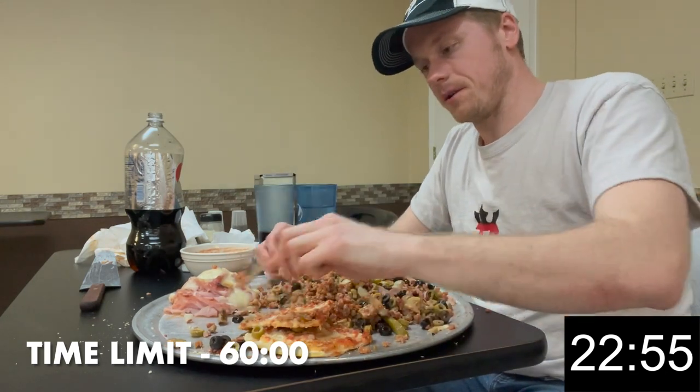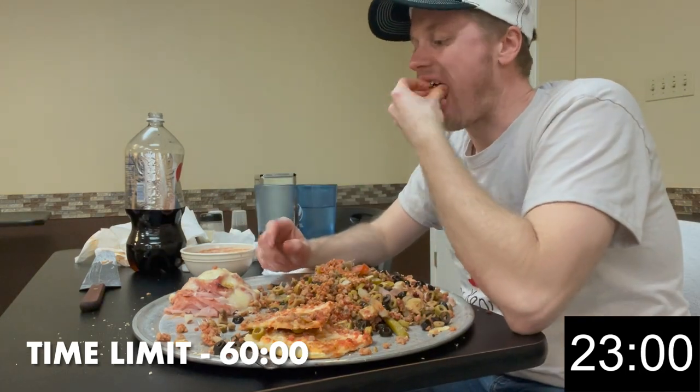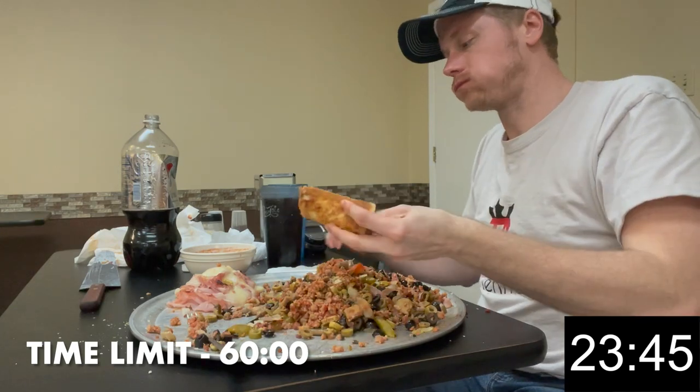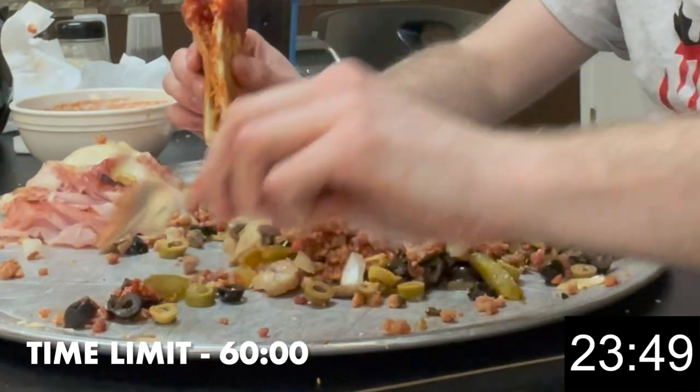I had 1 hour to do this, and going into this, I had done some research. I'd watched a few other eaters attempting this challenge, and it didn't look too bad. Then it was brought out, and the sheer size of it immediately had me worried. I took my first few bites, and my nervousness subsided. This pizza tasted really good.